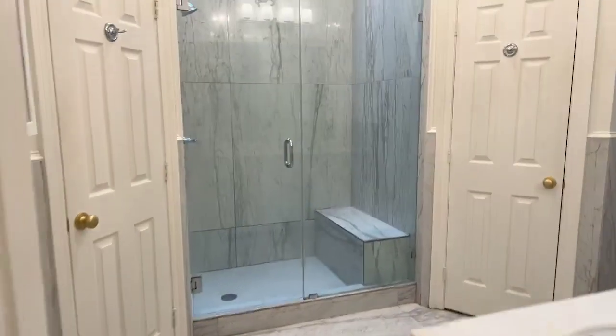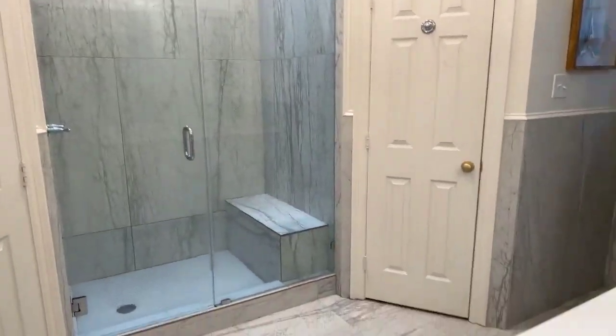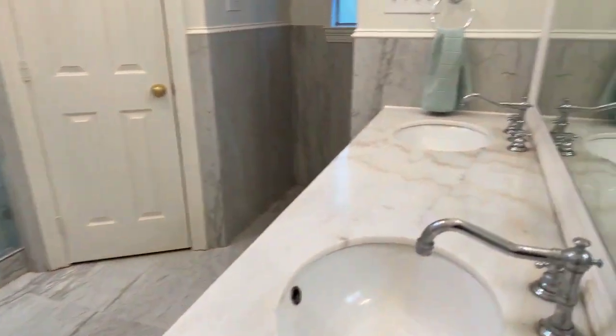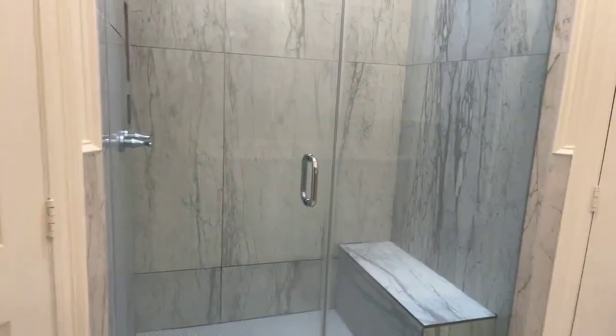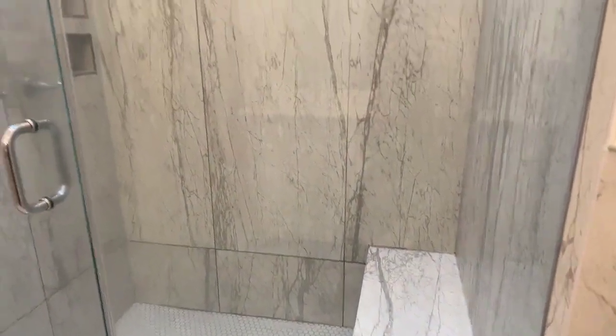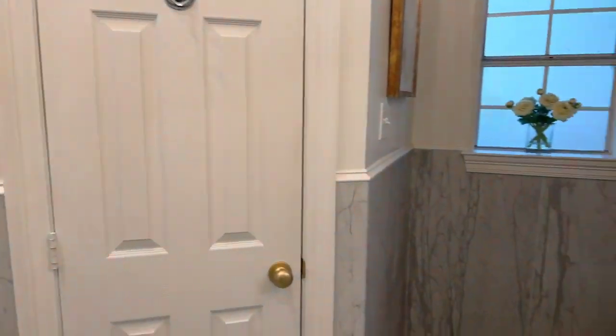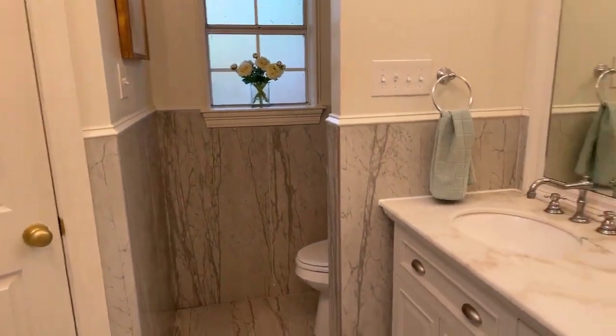And here's the master bath. So you have dual closets and vanities. A lovely walk-in shower. Again, all updated. You have a little intricate tile work there. Going up to the ceiling again, another skylight. And potty corner.